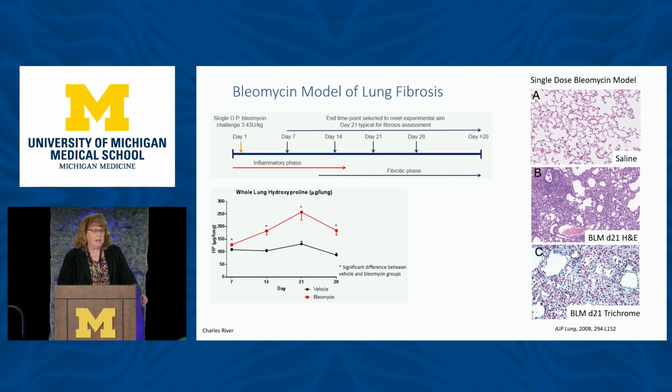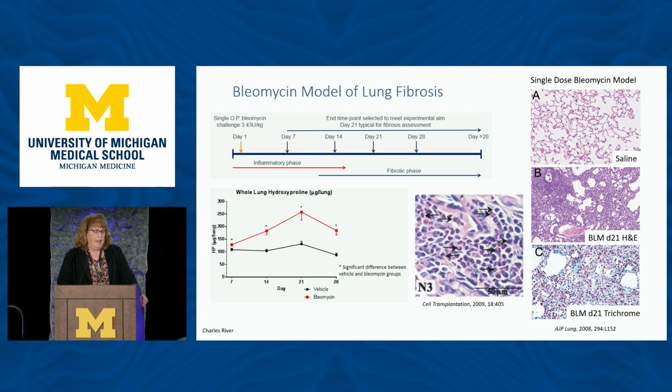On the right, you can see there at the top, those are saline-treated lungs with nice normal architecture, easy for the mouse to breathe and exchange gas. But you can see 21 days after bleomycin that you've got lots of consolidation, lots of inflammatory infiltrates, and on the bottom, that's a trichrome stain where the blue coloring is collagen deposition. And if you look inside at a little bit higher magnification, you can see that there are a number of neutrophils. There are macrophages as well, but I'm only telling you the neutrophil story today.